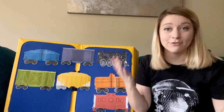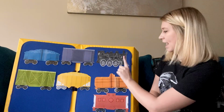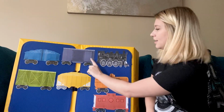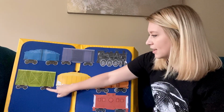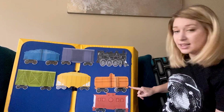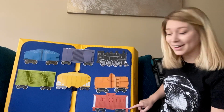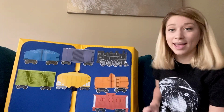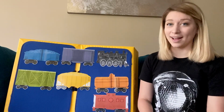Do you think we can name every single train car we found? Let's try. We have our engine, box car, gondola car, cattle car, hopper car, tanker car, and the red caboose. Red caboose is last in line, clickety clacking right behind.